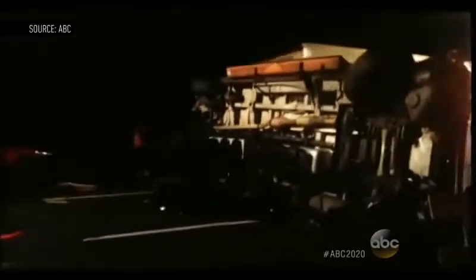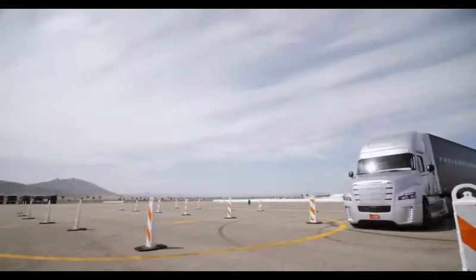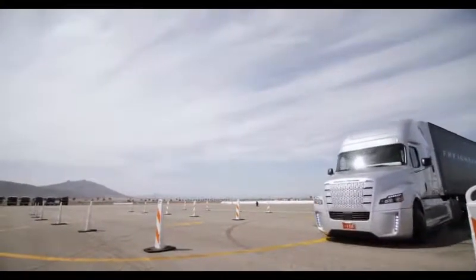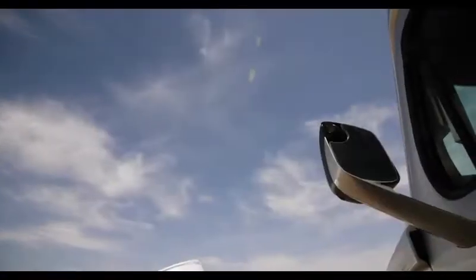Driver fatigue is a leading cause of these accidents, but it's a problem that Daimler has a pretty revolutionary solution for. The company basically took an existing version of one of its Freightliner trucks and installed what's called the Highway Pilot System. It's the same thing that powers the Mercedes Future truck that we saw debut last year. And the technology that guides it is actually pretty simple. Just radar and cameras.